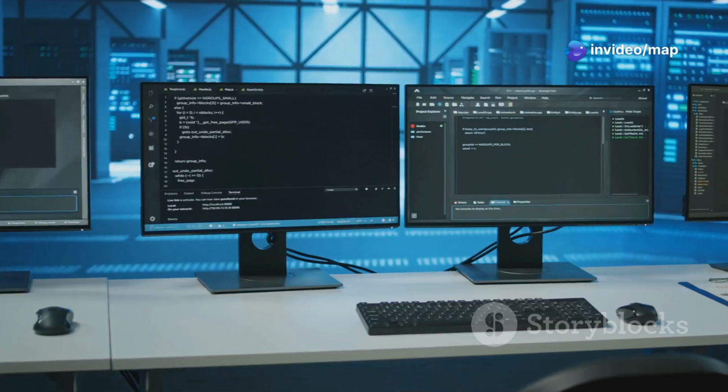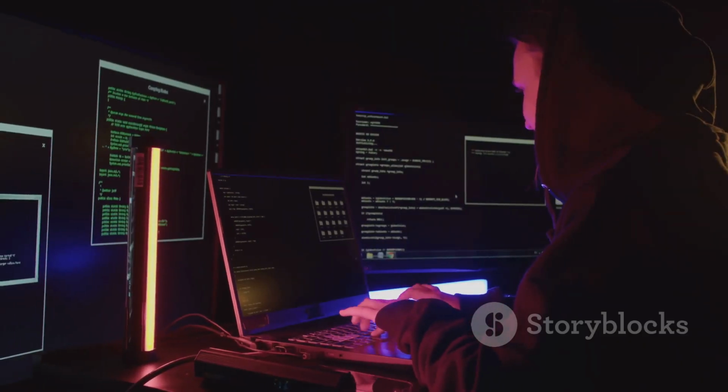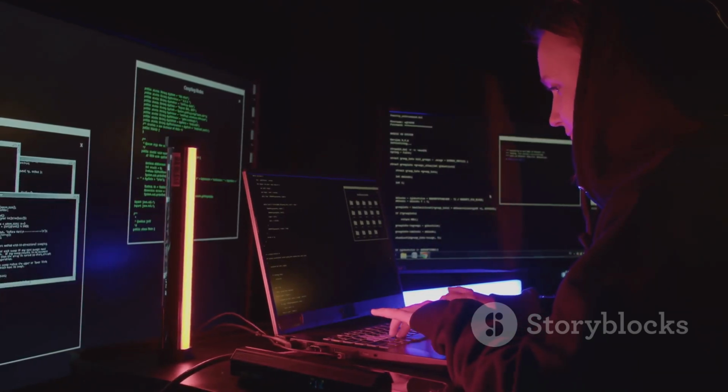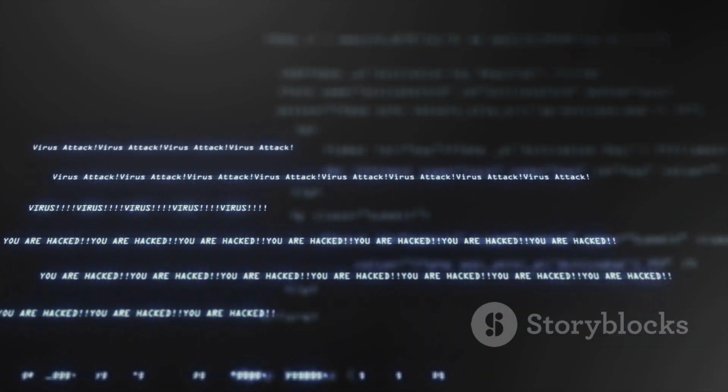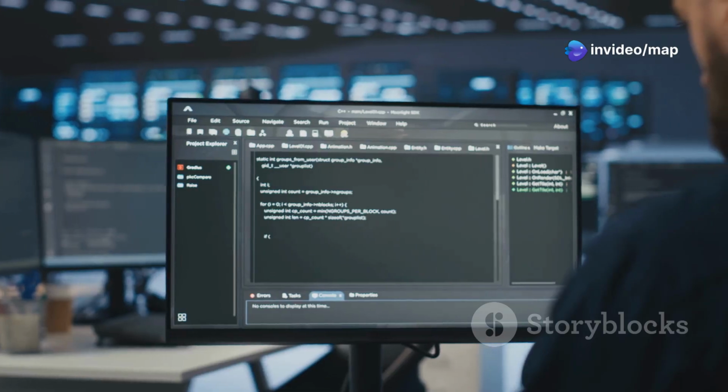Ready for your first hack? Let's use Metasploit on Kali to exploit Metasploitable 2. First, scan your isolated network with Nmap to find the VM's IP. Launch Metasploit, and search for the vsftpd exploit. Select it. Set the target IP. Run it and watch Metasploit open a remote shell. You now control the target VM.